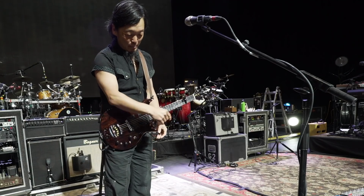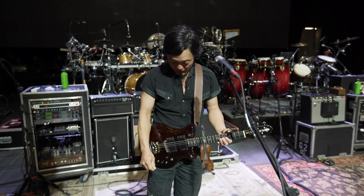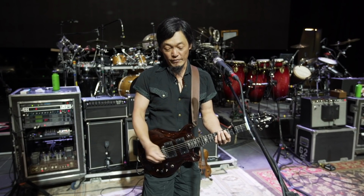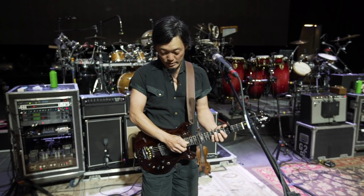And so this is just a bunch of toys that I've gotten, but running down the line, this is just a clean boost, the Katana. Keeley's given us a lot of pedals. They've been super, super cool to us.